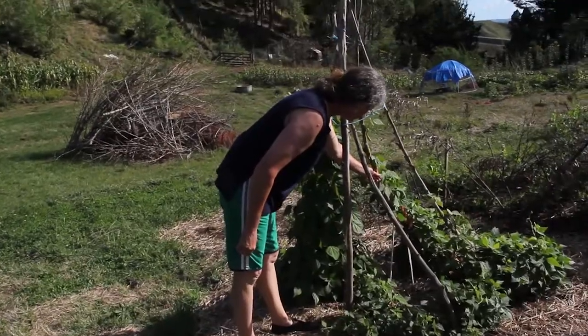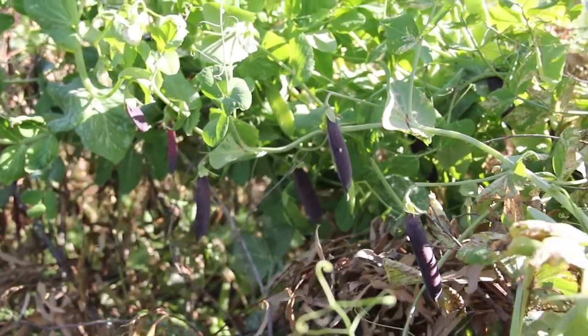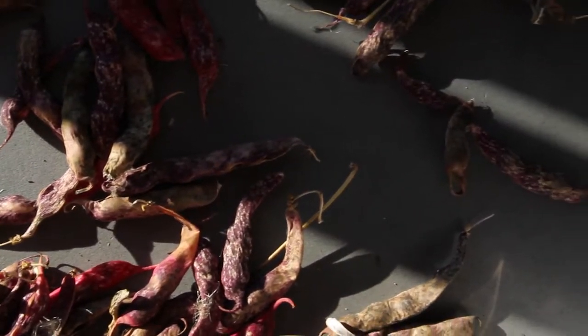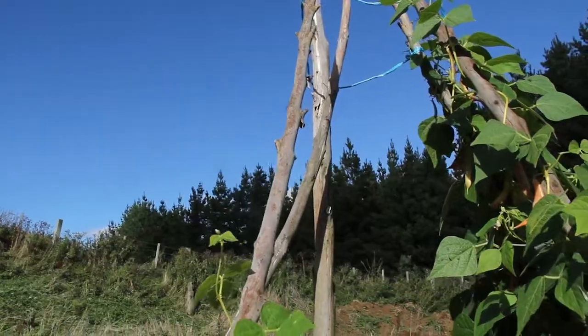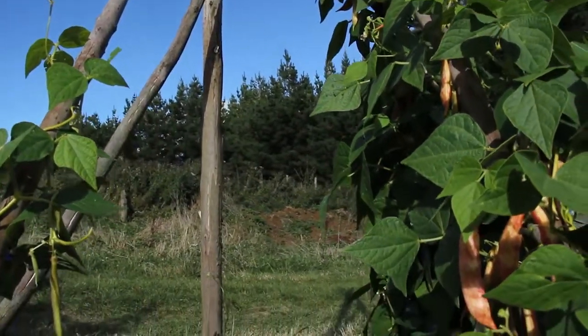Silver beet, lettuces, several different varieties of peas. Got a flower pea, Dalmatian pea, which has a purple pod, stunning purple pod, and it makes wonderful hearty winter soups. Corn, different varieties of corn, which I'd only grow one, maybe two varieties a year to try and not have them crossing because they're wind pollinated.